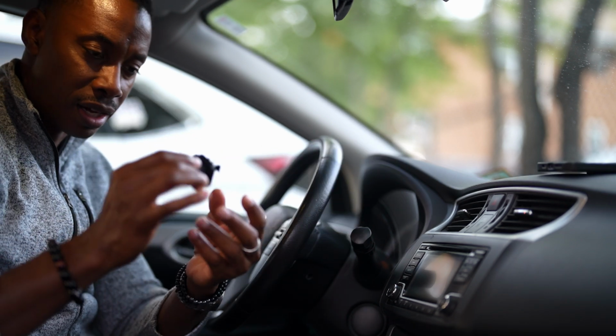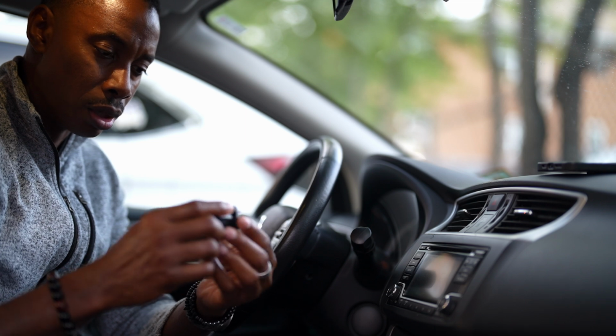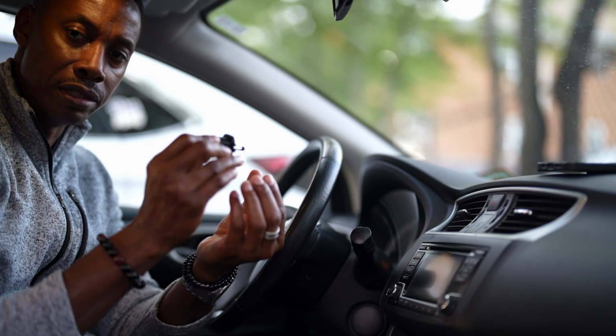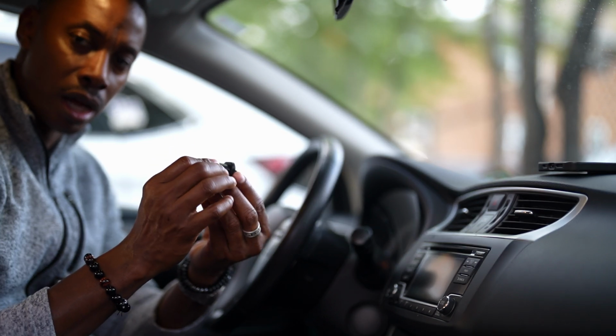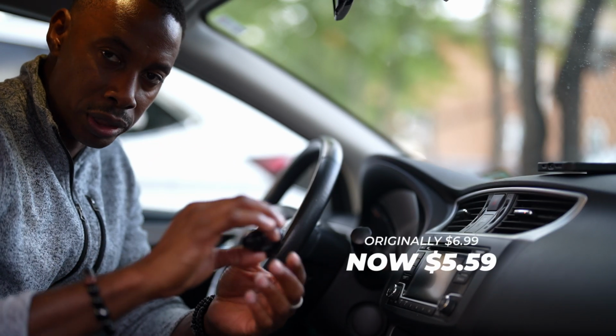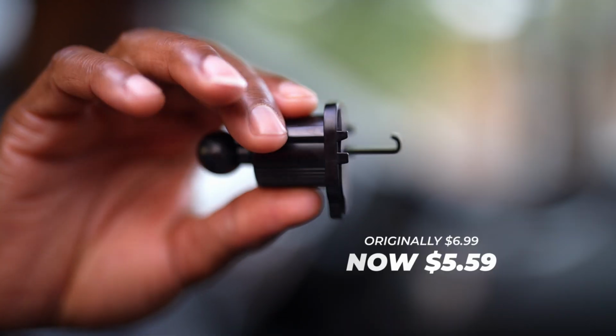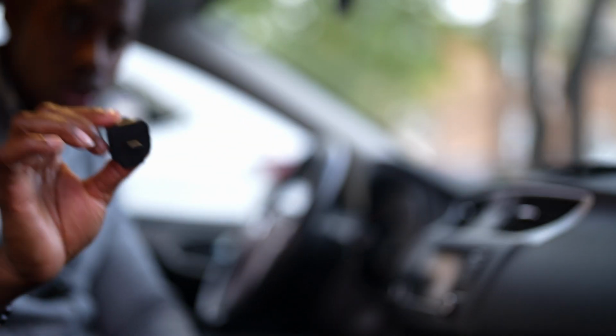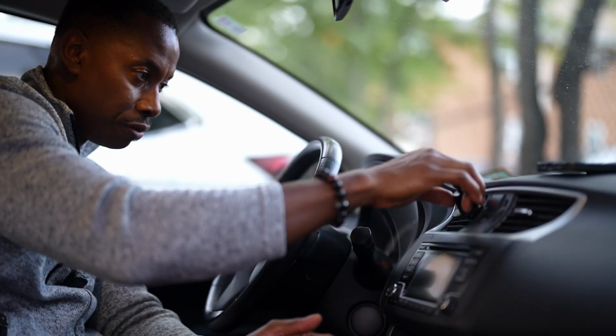This small device, guys, is from a company called GanPub. It's basically a clip that goes inside the vent, your AC vent for your car, and this thing is phenomenal. Take a look, guys, right there. It's small and neat, guys, and all it does is it clips right into the vent right here.